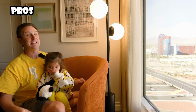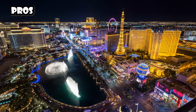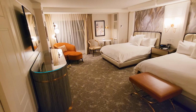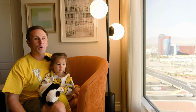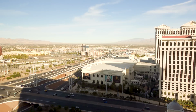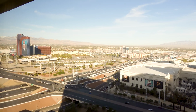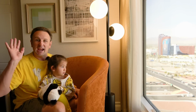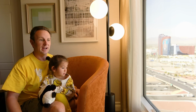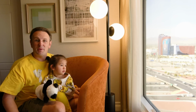First, the pro. It's a really great location. It doesn't get any more center strip than this. 2, the remodel. It's really nice. The rooms are really quite nice. We slept quite well in here, and even though we're sort of looking at the Interstate 15 and Flamingo Road, we didn't hear much noise out of this window, just kind of a light rumble, which was nice as well. Comfortable beds, air conditioning worked well, and so overall just a great hotel room that's nice and remodeled.